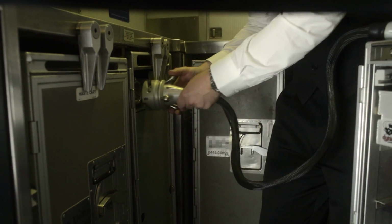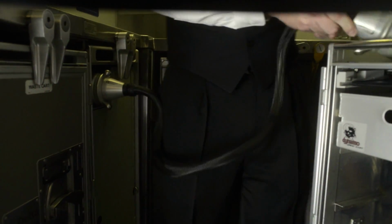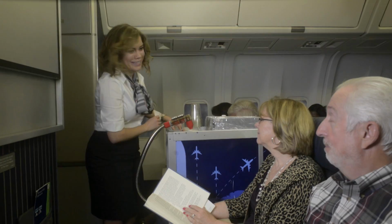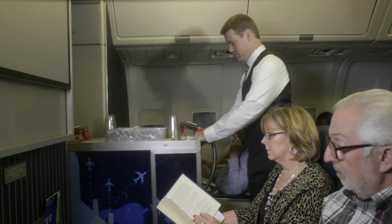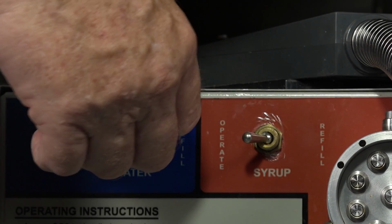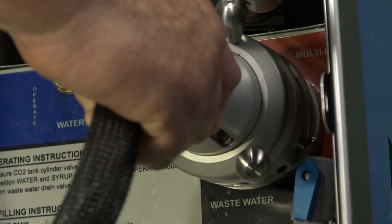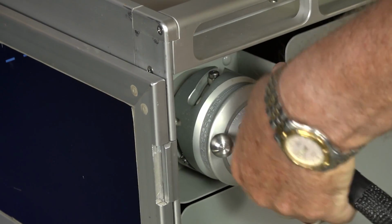Depending on airline operational needs, refilling the cart both with water and syrup can be easily accomplished in the galley in minutes, ready again for the next beverage service. After the initial beverage service is completed, the cart is easily refilled with all the syrups and water. A simple flip of a switch from operate to refill on the cart itself and connecting the multi-port connector hose to the cart and syrup module is all that's necessary.